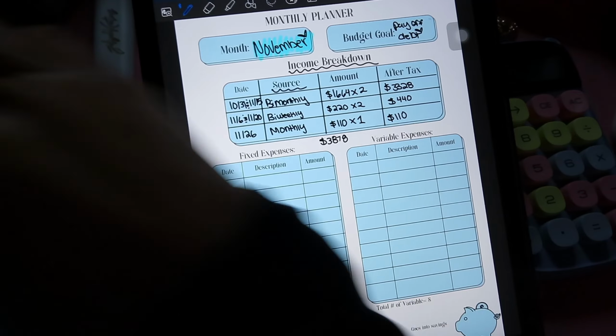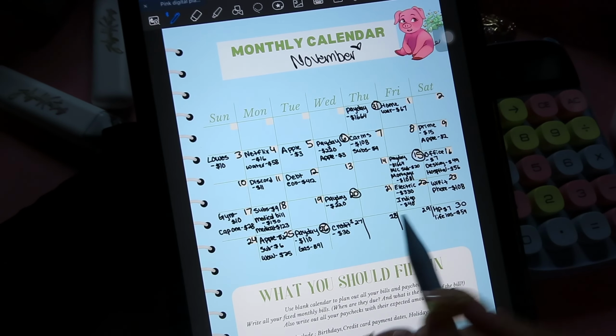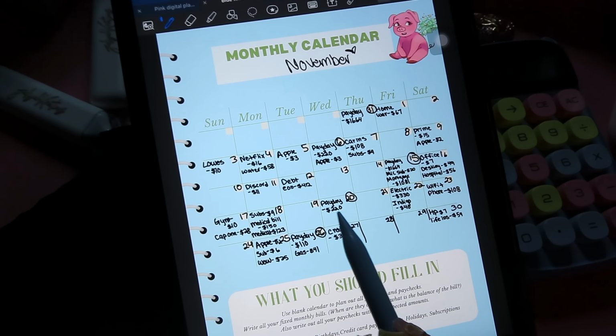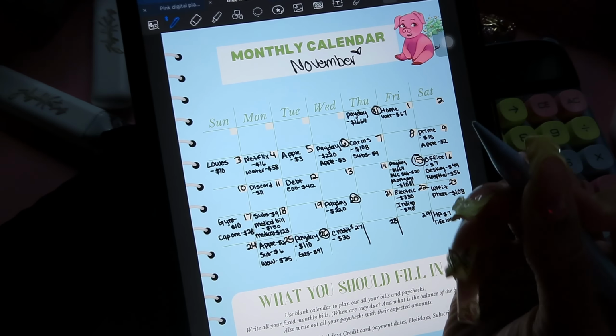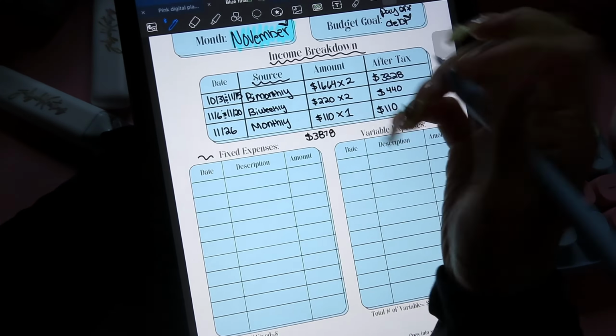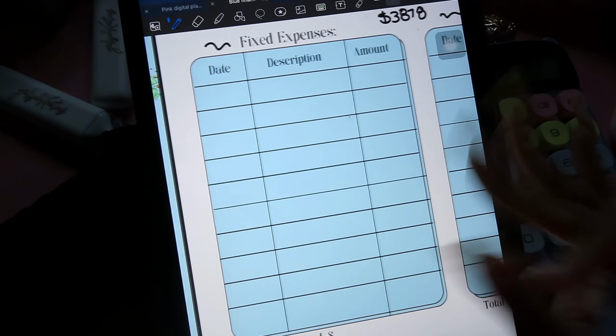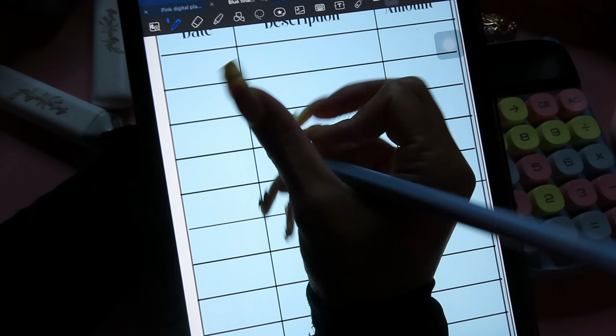All right, you guys. So now that we wrote our sources of income in here, I'm going to go ahead and write the expenses in here. So everything we wrote on this side, we're going to go ahead and write in our expense category. So all of our fixed bills, which are usually the same every month, and our variables are going to be our expenses that vary each month. So let's go ahead and break these down into categories, and I'll be right back.